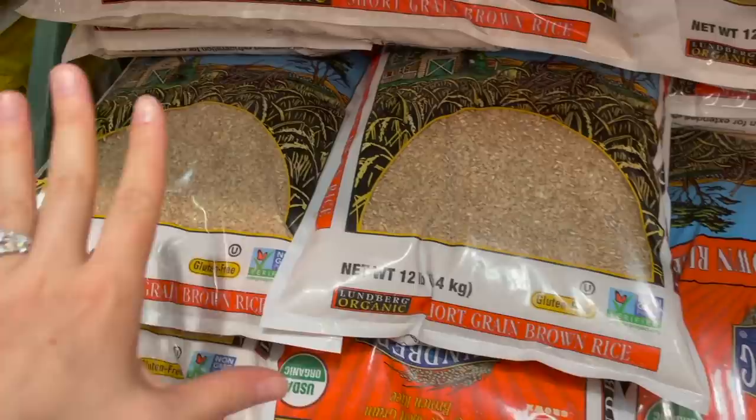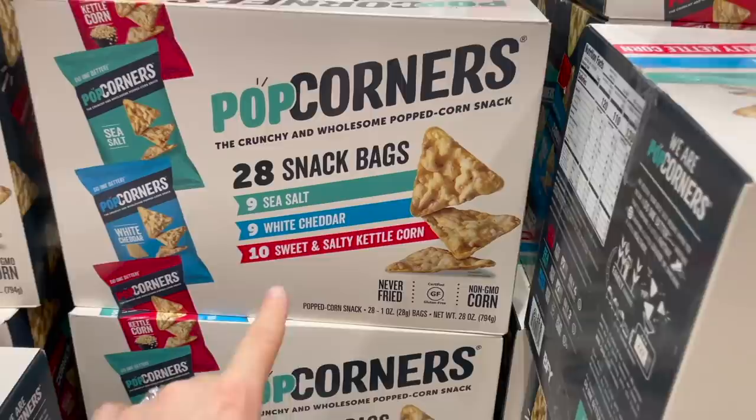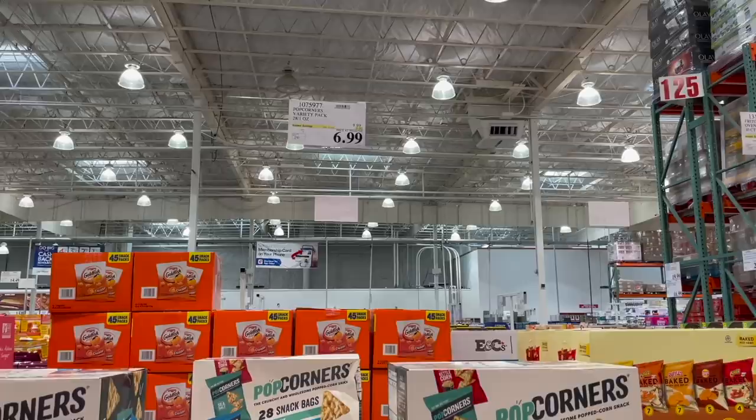I can't remember if I've ever shared these with you guys either, but they have these popcorners here. You get 28 of these bags. You get 9 sea salt, 9 white cheddar, and 10 sweet and salty kettle corn ones. So if you're into that, they do contain corn, sunflower oil, and sea salt. And I think some of them do contain milk. So just be aware of that. But they are on sale. $6.99 for 28 of them, regularly $10.